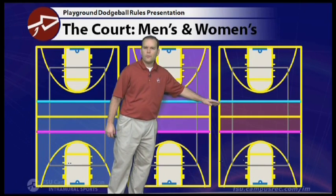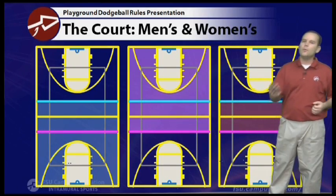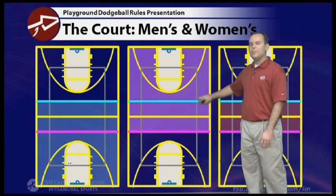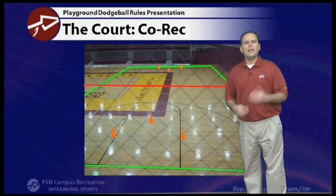Now this is different for the reason that we won't have an open or a restricted period anymore. We had that in the past. Right now we're going to play all games like this throughout the entire time, and we think it's going to work out very well. Now that was men's and women's play.